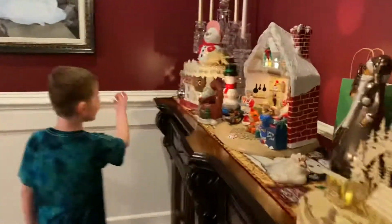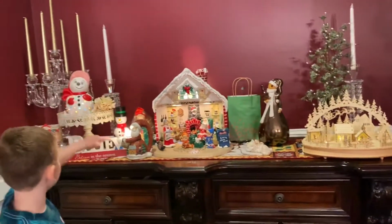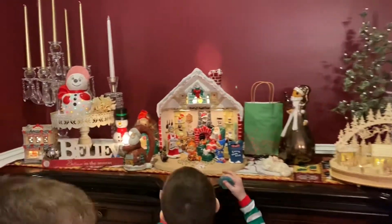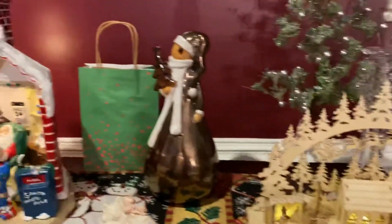Okay. Right now we got this area. Nanny painted that. Really good. We got this and this and this. Wait, we'll look at the next one. Okay. Let's get a close-up of each decoration. And then I got this little thing.